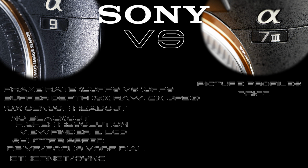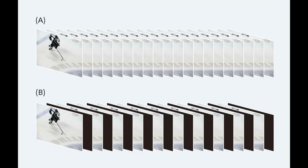Included in that, because of the unique electronic shutter and the sensor stacking here, you actually have 20 frames per second with no blackout, which, as we're going to see, makes a huge difference when tracking action. Seeing blackout in between each frame can be disconcerting and cause you to lose tracking of your subject, and so that's a big deal.